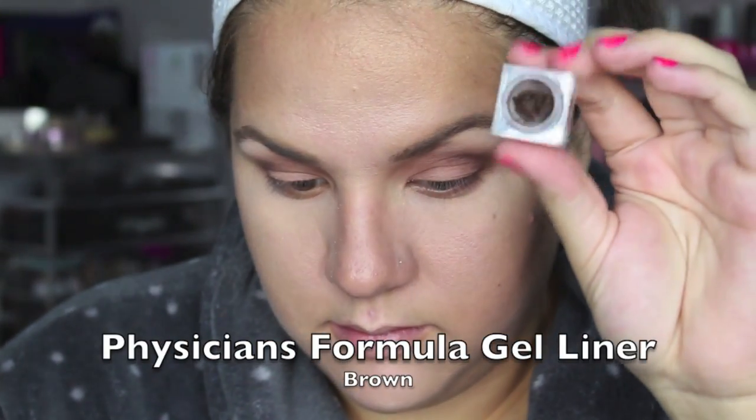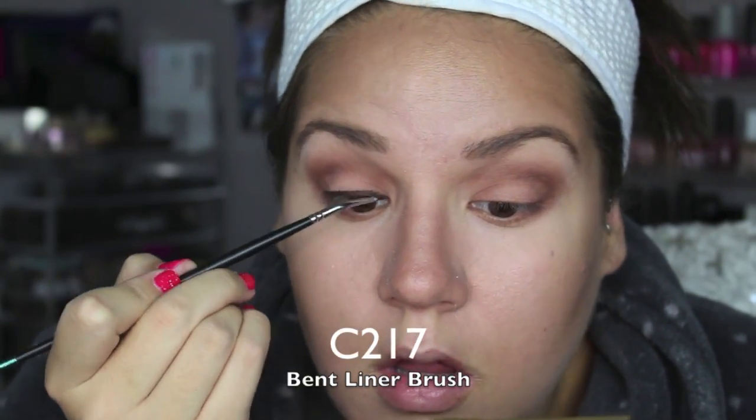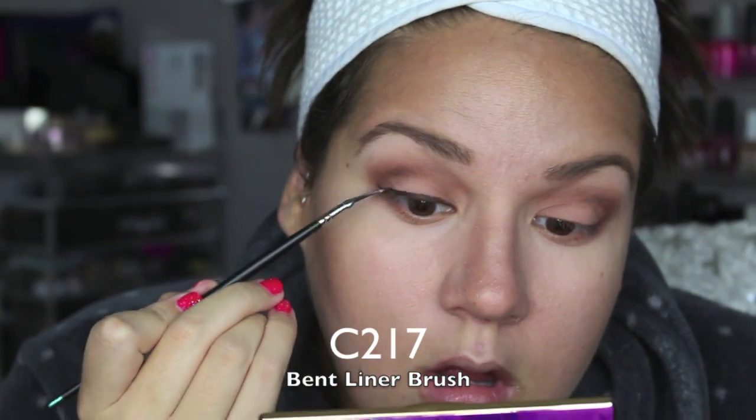For gel liner, I'm using this very old Physicians Formula gel eyeliner in brown with a bent liner brush, and I love this combination. It gives it a nice definition with the brown liner, but not over the top because it's brown instead of black, and I also like tight lining with it. It stays on all day and it's super easy to apply.